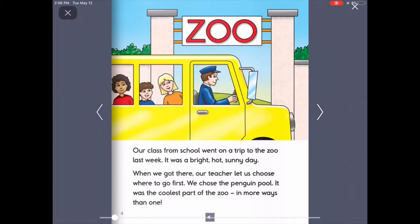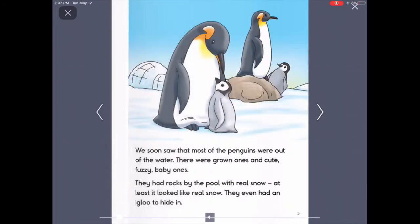Our class from school went on a trip to the zoo last week. It was a bright, hot, sunny day. When we got there, our teacher let us choose where to go first. We chose the penguin pool. It was the coolest part of the zoo, in more ways than one.